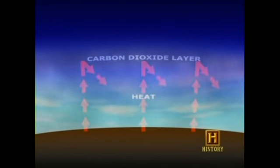Another problem associated with coal combustion is global warming. Coal-fired power plants are the largest source of carbon dioxide in the United States. Carbon dioxide is a heat-trapping gas that accumulates in the atmosphere, forming a blanket that prevents heat from escaping. And that blanket is causing temperatures to rise all around the world and causing our climate to change.